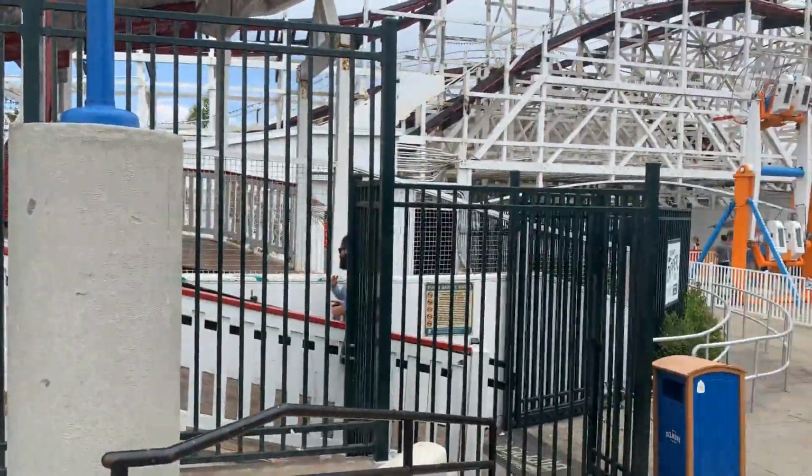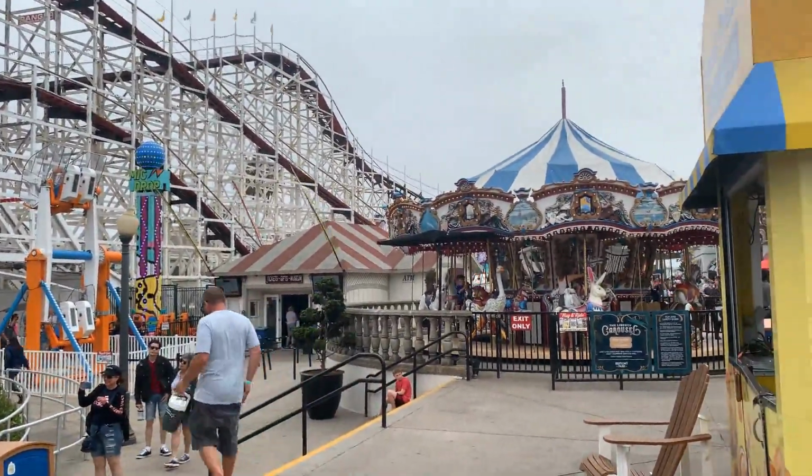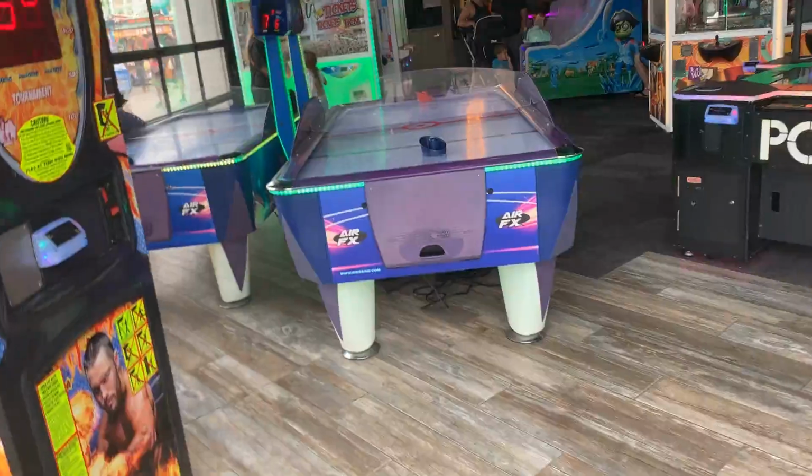So, yeah, turning this into an RMC hybrid would definitely be an updated ride, and probably a lot of guests will enjoy it more. So yeah, here are all the arcade games they have.